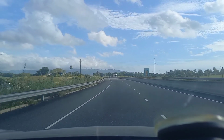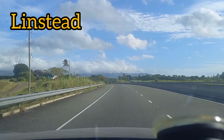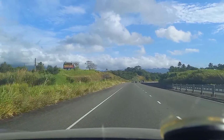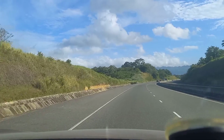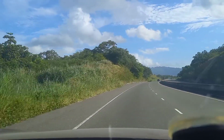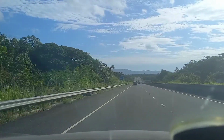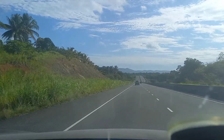So this is just about Linseed area, while still on the road. If you notice, the sign says fog area, but this morning we don't have much fog. It's about 7:45, so we missed the fog. We're a little bit too late for the fog. But usually on this side it's pretty foggy in the mornings. So yeah, it says Linseed and Yuatan 2 kilometers away.